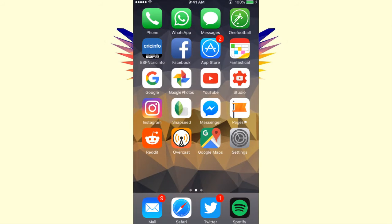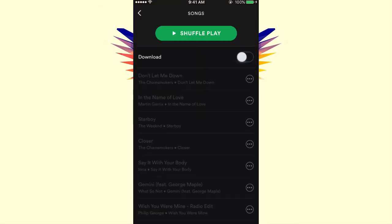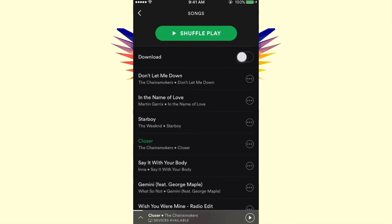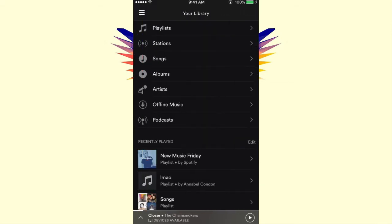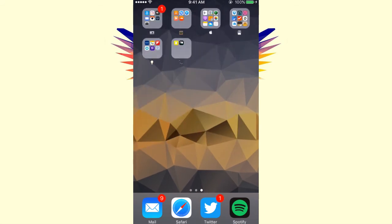Next, I've got myself on the dock Mail, Safari, Twitter, and then Spotify. Now, Spotify is my main music streaming service. I use it on my Mac and I use it on my iPhone as well. So it's pretty neat. So that's my favorite. I don't use Apple Music, so I just use Spotify for all my music.